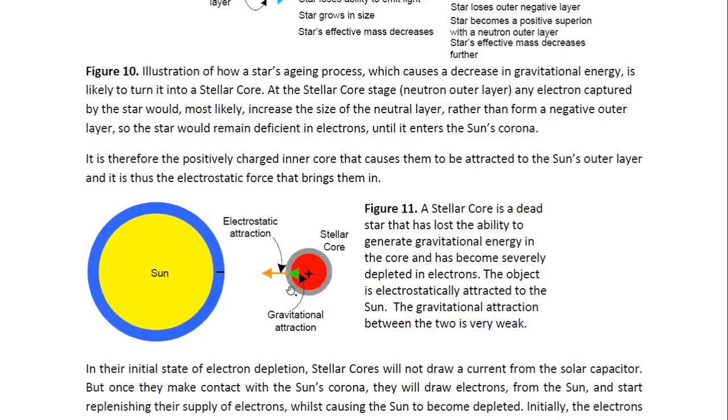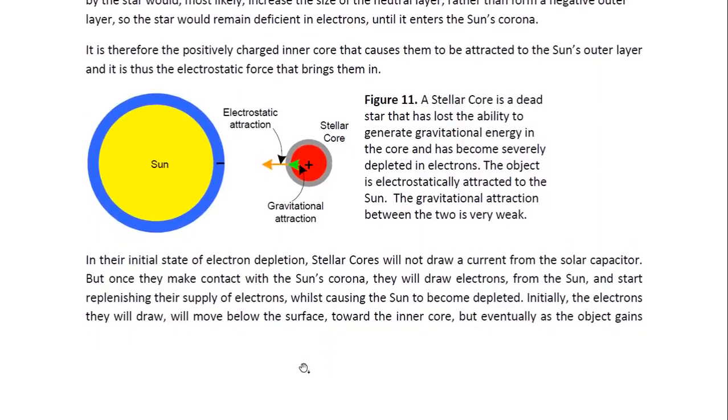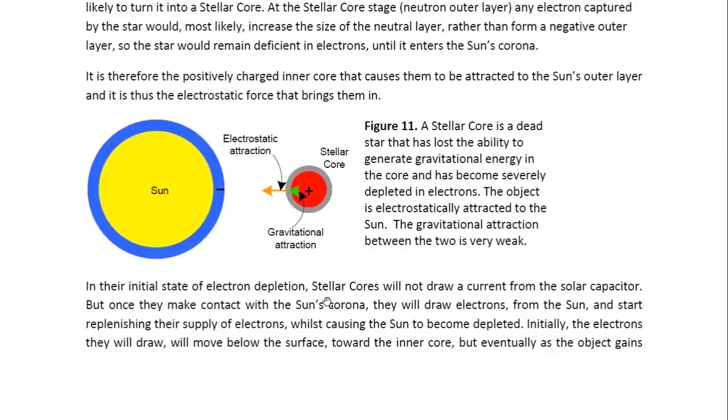Our stellar core is a positive ion, or a positive super ion. It's attracted to the Sun's negative outer layer. So it's the electrostatic attraction that brings them to the Sun. The gravitational attraction, there is still some, but it's very weak. So in the initial state of electron depletion, stellar cores will not draw a current from the solar capacitor.